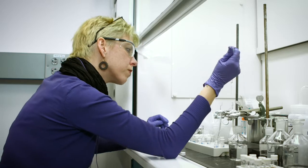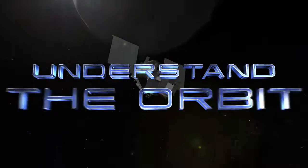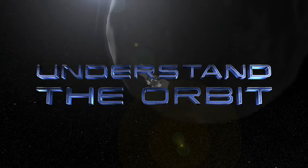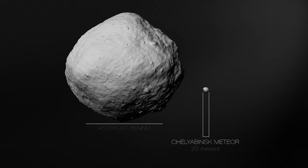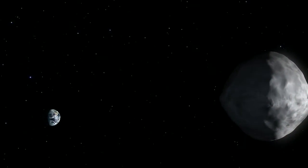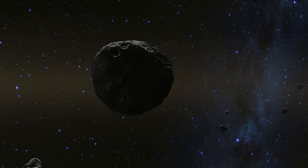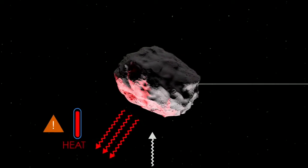In addition to the planetary science, sending a spacecraft to asteroid Bennu will let us better understand the orbit of this near-Earth object. Bennu is 4,000 to 5,000 times more massive than the meteor that exploded above Chelyabinsk, Russia in 2013. And there's a small chance that Bennu could hit us late in the next century, depending on how its orbit evolves. In order to accurately predict its future orbital evolution, we have to not only understand the force of gravity, but thermal forces on the asteroid can significantly alter its future path.